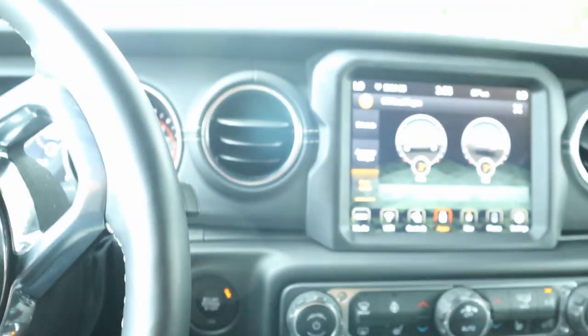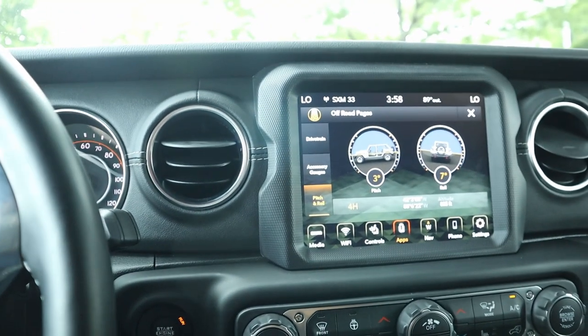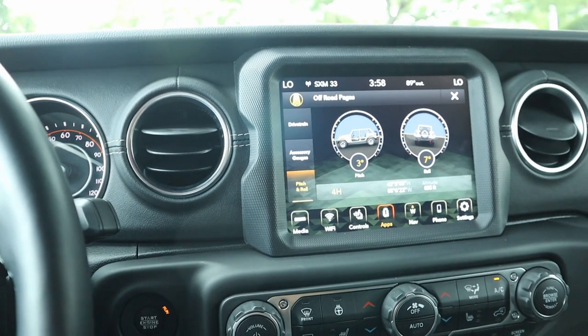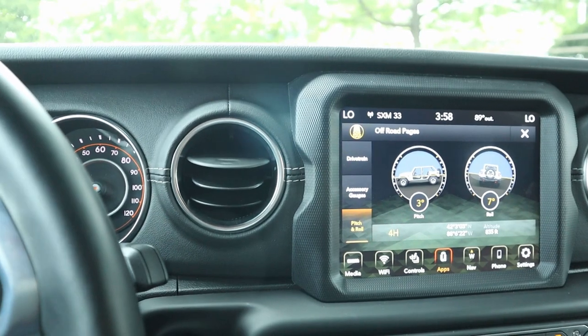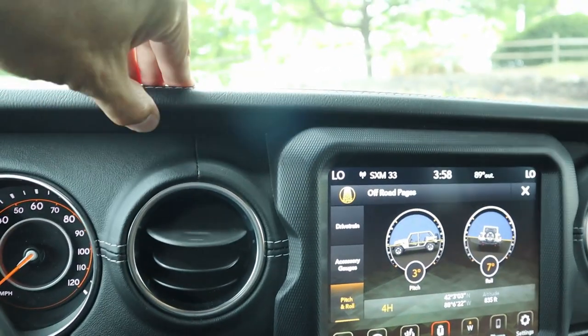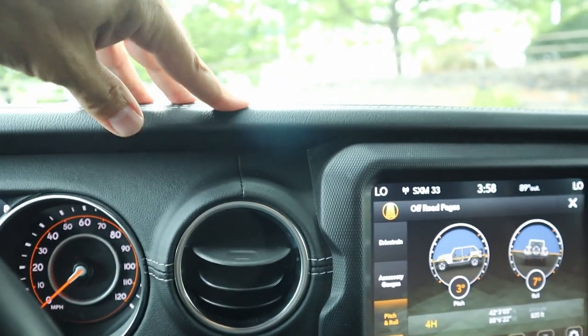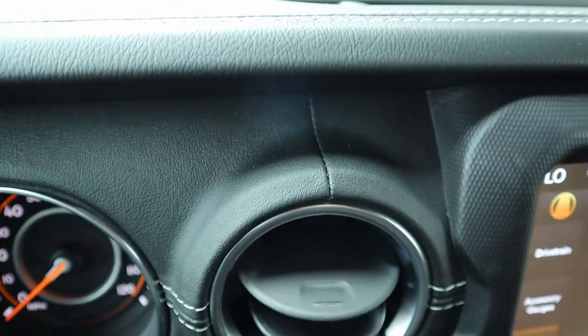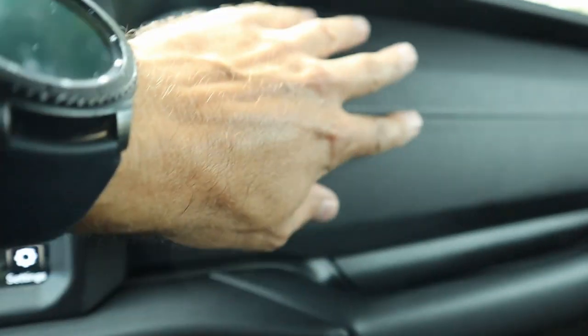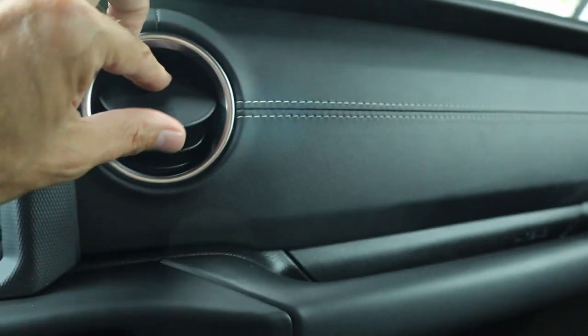Now, as I mentioned before, this is the Sahara, so this is the luxury version of a Jeep. So it does have a nicely appointed interior. It does have this kind of leather wrapped with the stitching right on here. Hope you can see it. And it's nice to the touch. It's not that cheap plastic or anything like this. And the same theme continues in here.